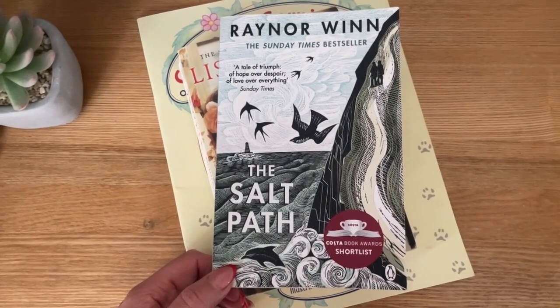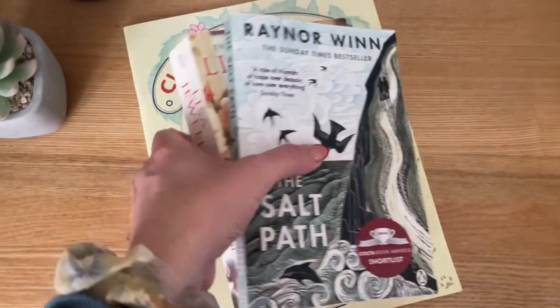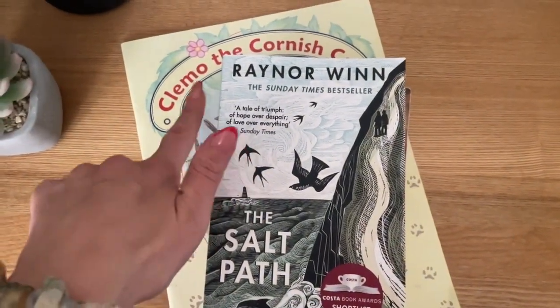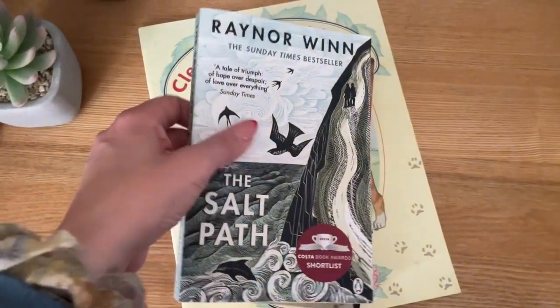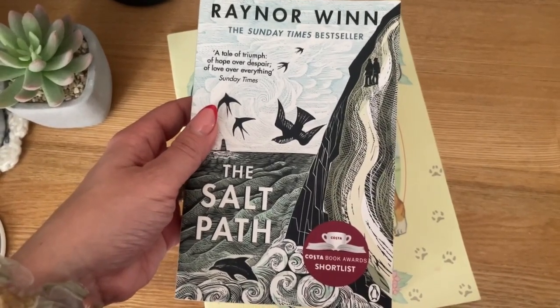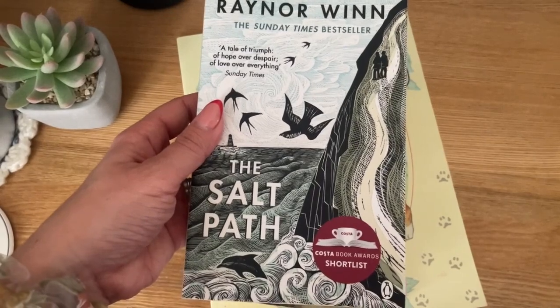We popped into a couple of charity shops and these are the books that we picked up. The first two books I picked up from the Oxfam charity shop, and I can't remember what bookshop we popped in where Jessie got this book. But this is The Salt Path, and I have wanted to read this book for quite a while. It's been on my to-reads list for a while now. And the front cover is just beautiful, isn't it?